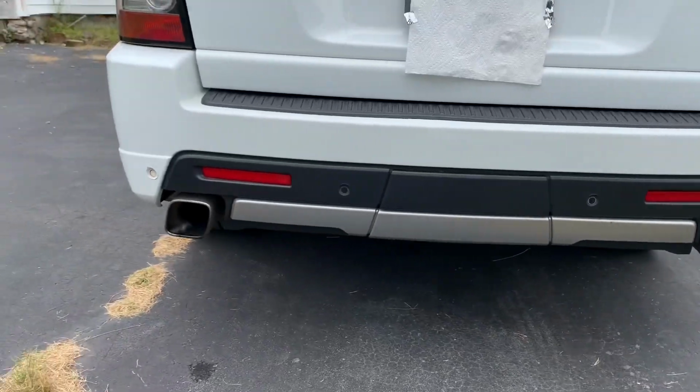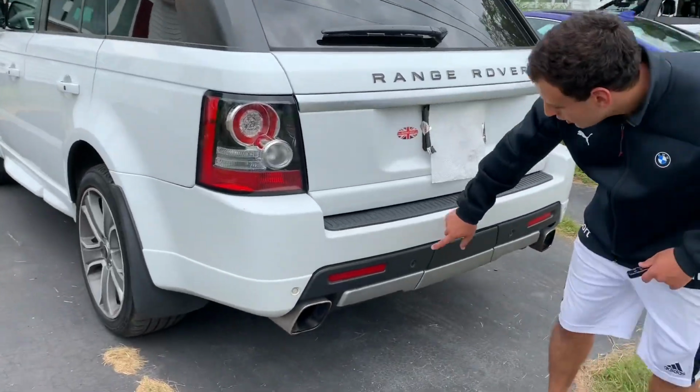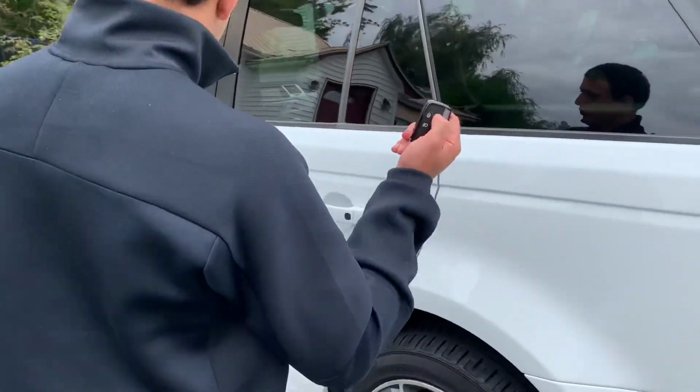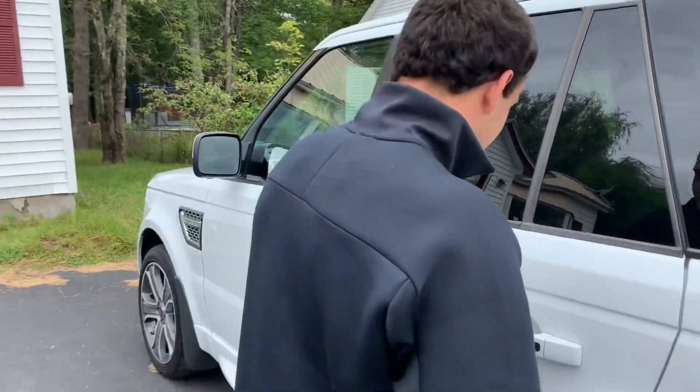But this is the back of the car. Looks pretty nice and solid. You have sensors here. This car is fully equipped. So let's hop inside, just unlock it, and you have folding power mirrors, which is really cool.